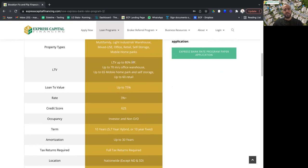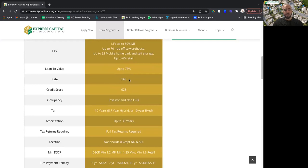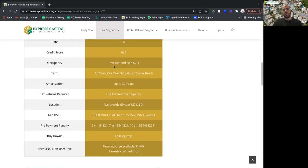We offer up to 80% loan to value on multifamilies, 70 for mixed use office and warehouse, and then 65 for the mobile home park, self-storage, and then 60 for the retail assets, right? So it really spells it out for you here as to what max LTVs would be and the different types of assets. Loan to values, you see, would truly say up to 80. Rates are a little bit higher right now since they started to rise. So I would probably estimate closer to about a 4.5 right now. I will have that updated on our site. Credit score minimums are 625. And this is for investor and non-owner occupied properties.